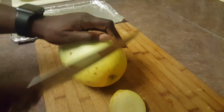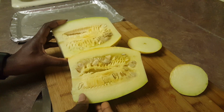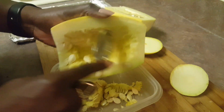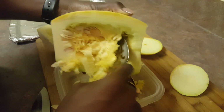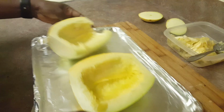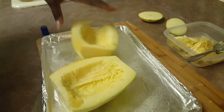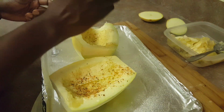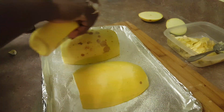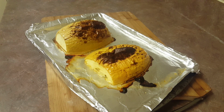Now this is a spaghetti squash, a better alternative to other spaghettis that you find in the middle of the aisles of most grocery stores. But you have to pretty much clear the seeds out of the center of the spaghetti squash. Add any kind of oils or butter or whatever you like to the inside. You can season it, and you also want to add the oils or butter to the other side as well. Make sure you pull the paper off. You can put this in the oven at 450 degrees for about 45 minutes.